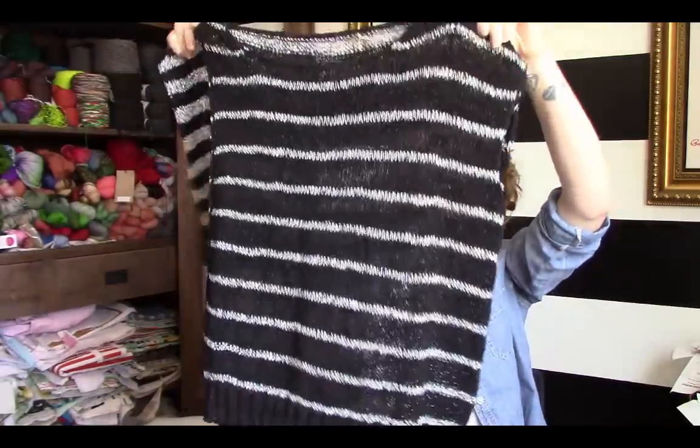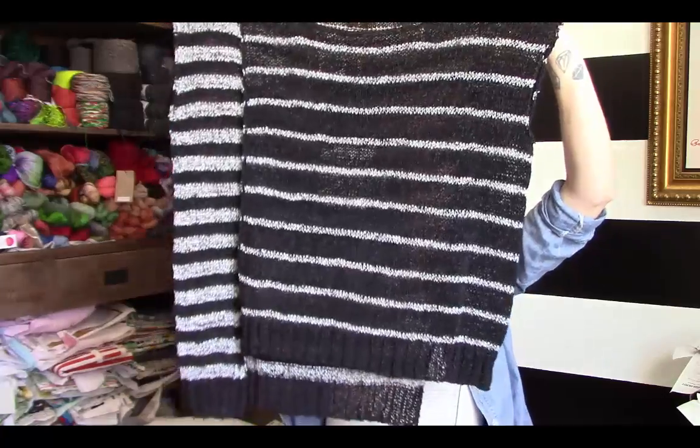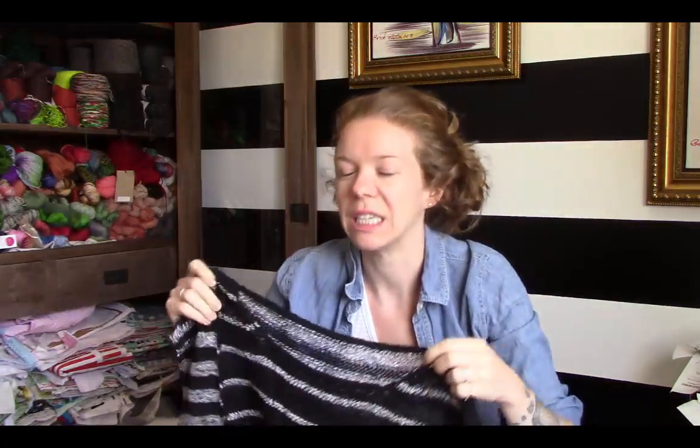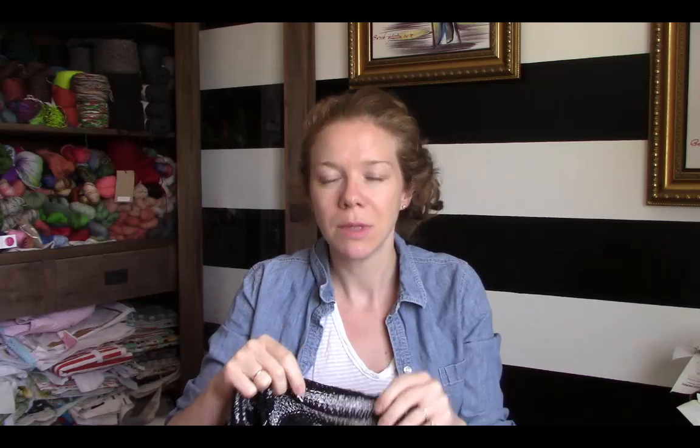So yeah, so here is my FO. And it was so funny because I was so done with this. I think the last thing I had to do was just seam it up. And I was like, there are ends and I don't feel like weaving and I don't feel like seaming and I don't feel like doing any of this stuff. Then I was like, I just need to finish it. I need to get this done and off my plate.